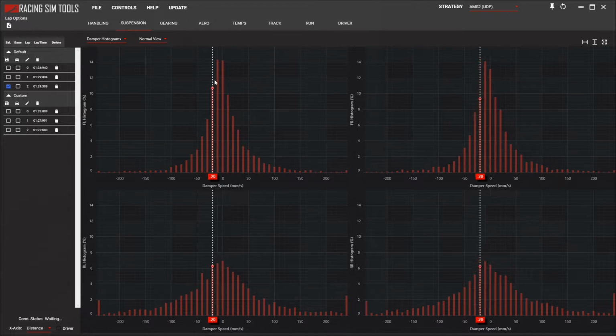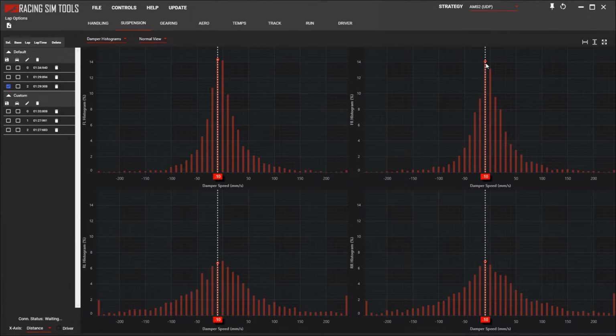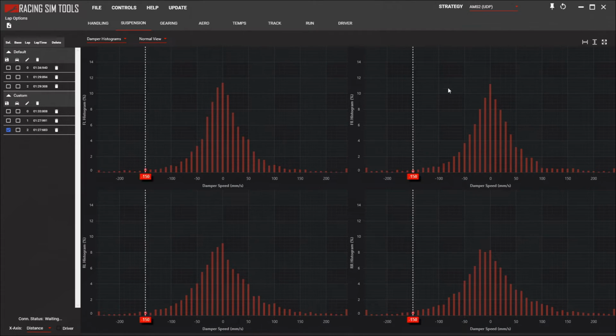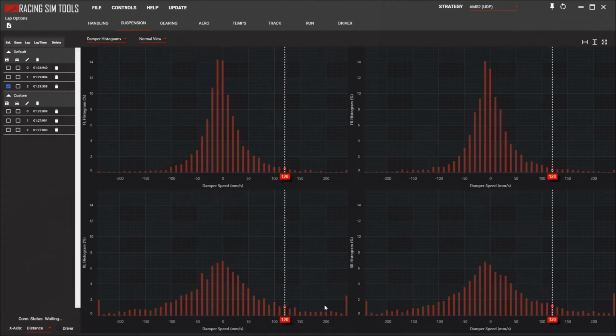So here you can see with the default package, you have really stiff rebound bias here. That means the rebound aspects of the dampers are much stiffer than the bump. If we compare that with the custom build, I brought that back into reason. But the other thing that I wanted to point out here was on the default package with the rears.